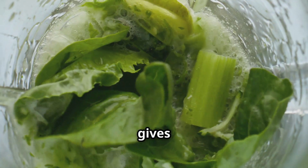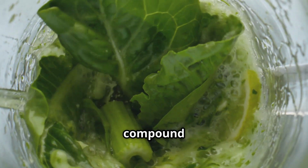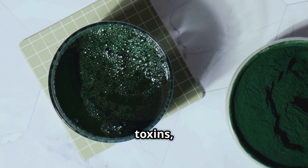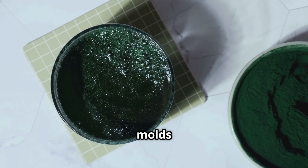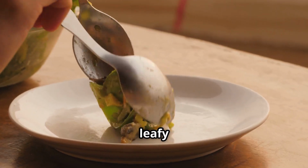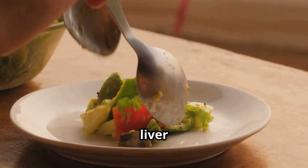Chlorophyll, the pigment that gives leafy greens their beautiful green color, is another remarkable compound for liver health. Chlorophyll has been shown to bind to certain toxins, including aflatoxins, which are harmful compounds produced by molds and can damage the liver. Beyond antioxidants, leafy greens are loaded with essential vitamins and minerals that directly support liver function.